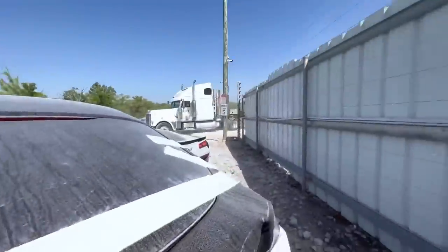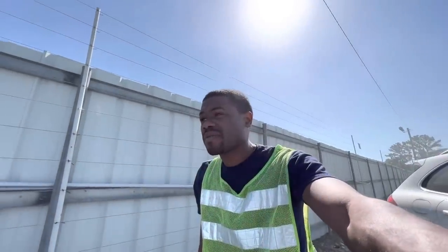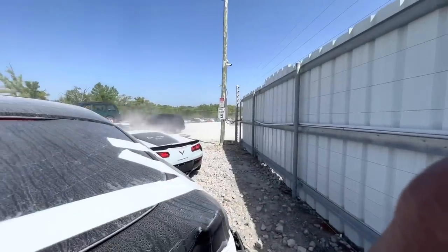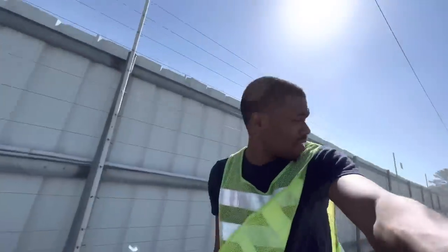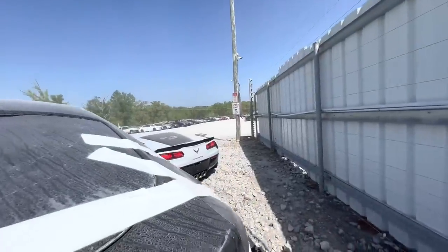Sorry, ladies and gentlemen, but... Damn! Everybody's... Look, goddamn! Damn! This is crazy. And you can just see it. I don't know if y'all can see it in the camera.